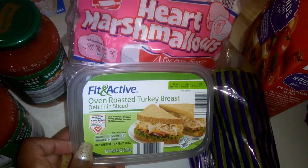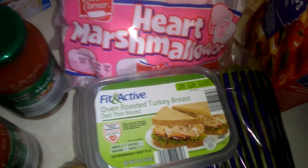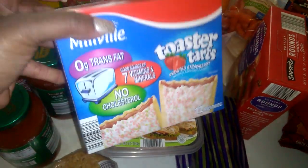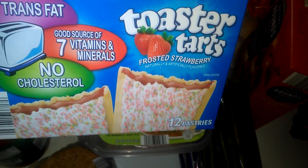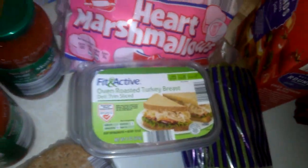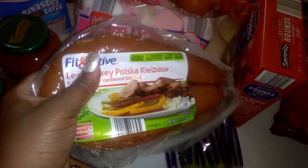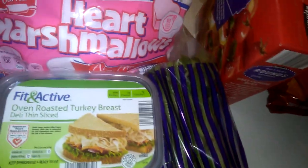I got 2 tubs of the oven roasted turkey breast. Love this. I also got them some toaster tarts, and these are in the strawberry flavor. And I just thought that these look so yummy, especially with those cool little sprinkles on there. I got 2 things of the scalloped potatoes. They're really good. We're going to have some tacos this week, so I got some taco stuff. I got 2 things of the turkey kielbasa. I'm trying to be eating a little healthier.